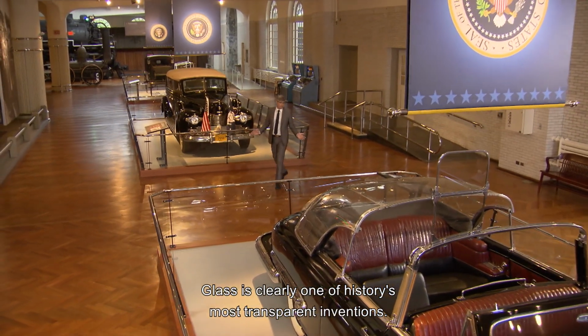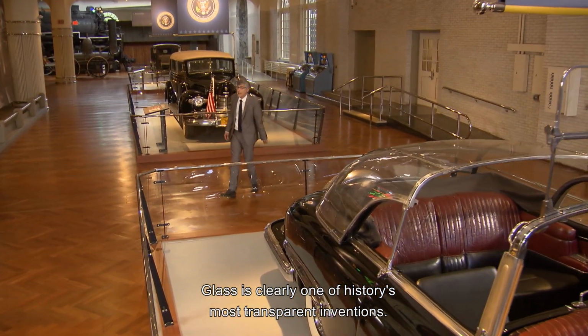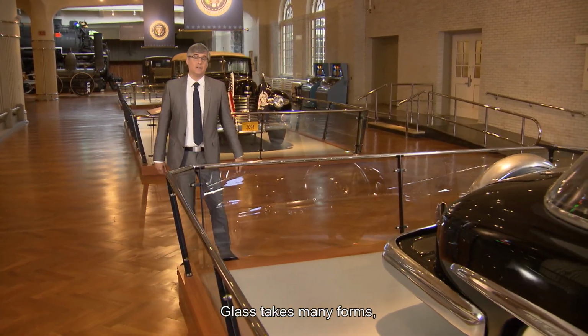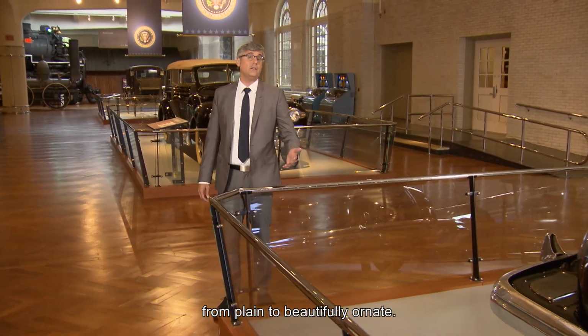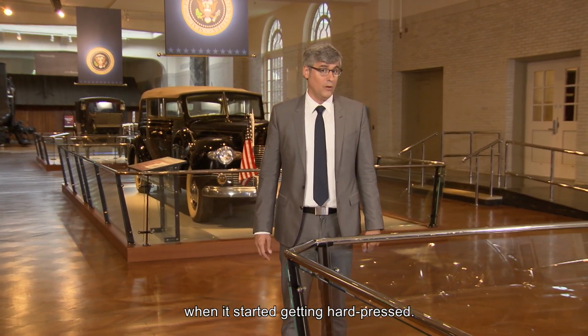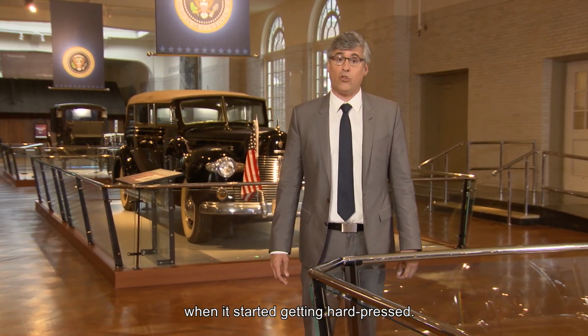Glass is clearly one of history's most transparent inventions, and is one that we can often barely see. Glass takes many forms, from plain to beautifully ornate. But glass became best dressed when it started getting hard-pressed.